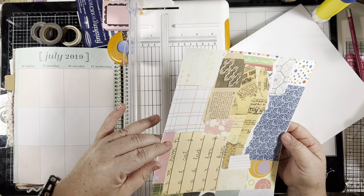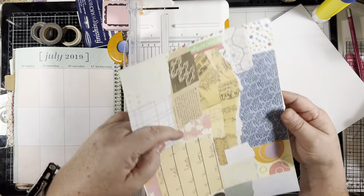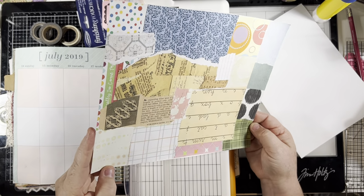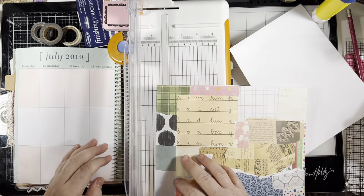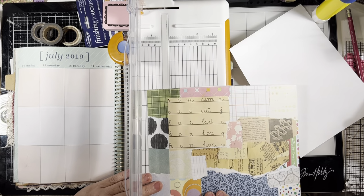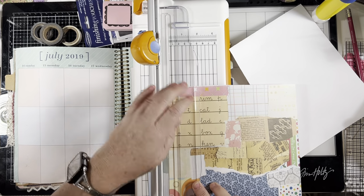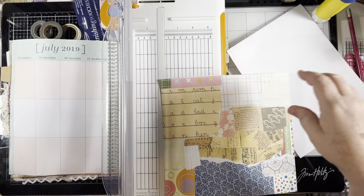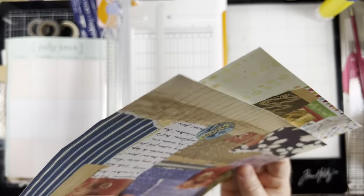because I just saw that mark before I spun the paper around. There it is. Cut off my mark from this side.